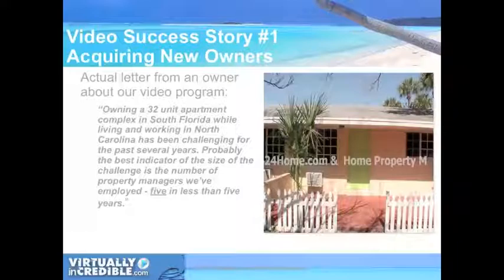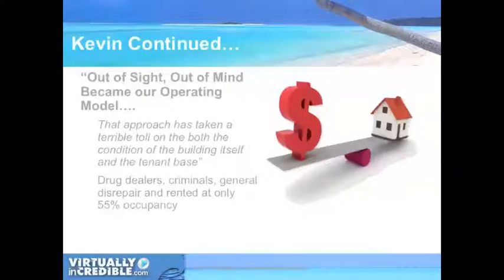Now, most people wouldn't want to sign up a property like that because it's indicative of a problem. He went on to say that out of sight and out of mind had become his operating model and that the place was in bad shape. When we took it over, there were drug dealers and felons, the property was run down, and believe it or not, it was only 55% occupied. And half of those tenants weren't paying very well and needed to be recycled.